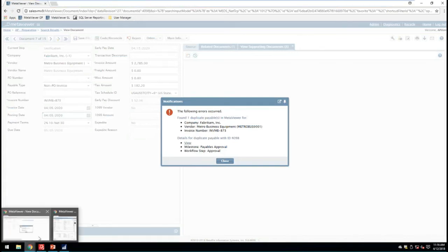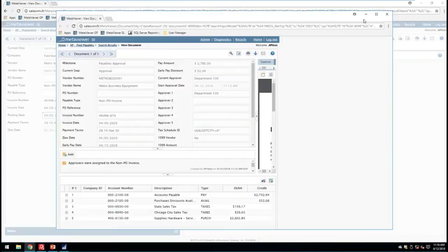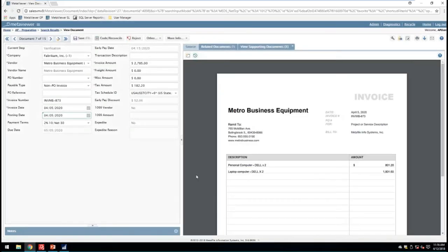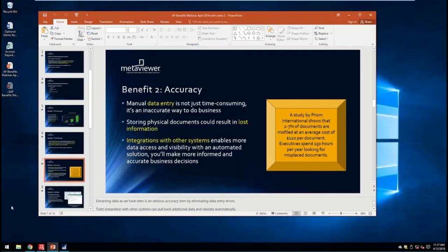It's a little bit hard for me to do here with a single monitor. So being able to see some of that information as well and eliminate the accuracy problems with the manual data entry. Okay. Let's go back to the PowerPoint. Talk about, continue on with some other benefits.